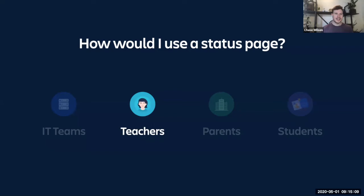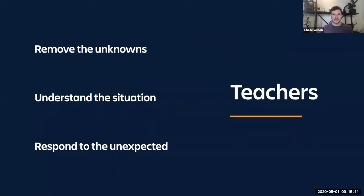For teachers, you're often seen as the go-to resource whenever there's a technical problem in the moment, even though you don't really have visibility into that issue. So a status page can help get you that information really quickly. So you might have had a situation where the service wasn't working, but you weren't sure if it was a problem with your computer, the school setup of the service, or if it was the service company itself.